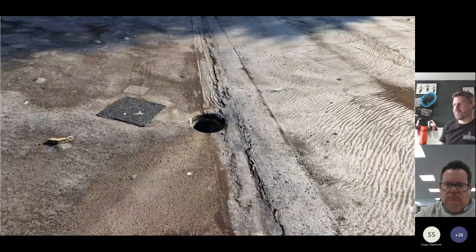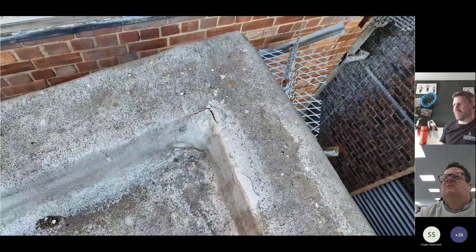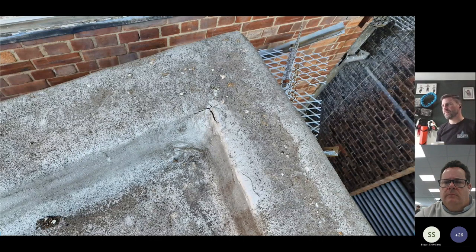All different kinds of elements of the roof there where you're going to find cracking within the asphalt. So have a good look around for cracks. Obviously, cracks are a form or a cause of water ingress. Any moisture is going to get into those cracks, seep into the system, and ultimately into the building.